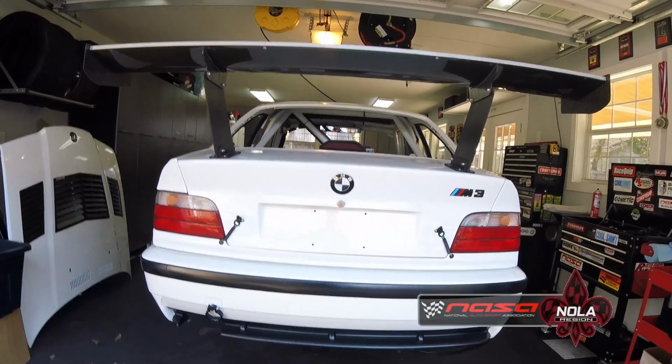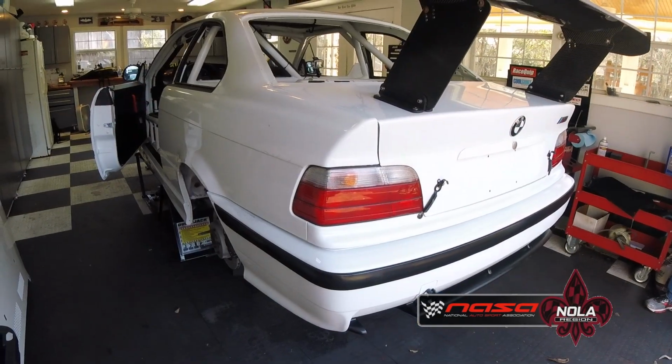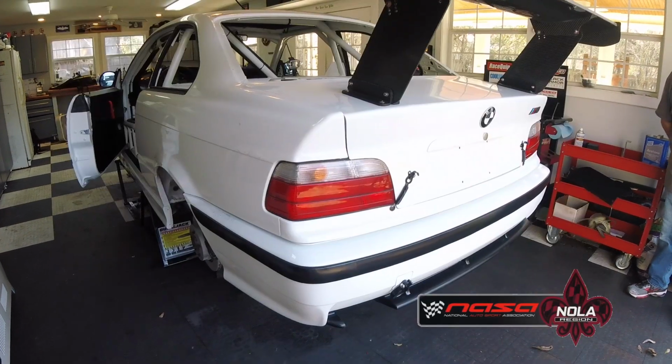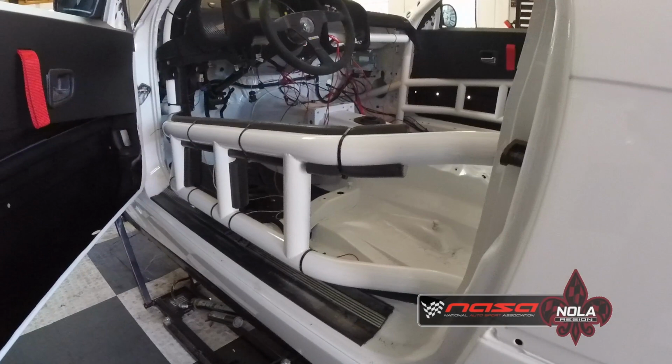I've been working on this project since October. I bought this car out of Ohio. Doug Darby and I went and picked it up in Ohio, brought it home and started the transformation process of moving all my parts over to this chassis.